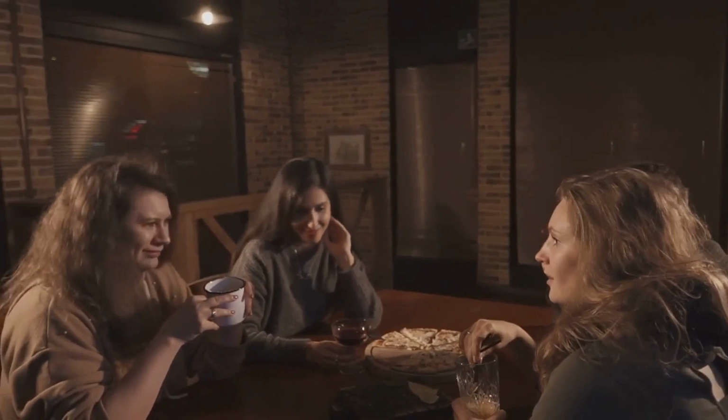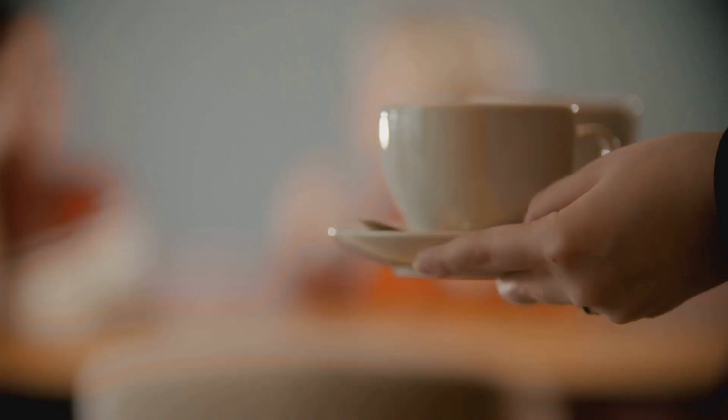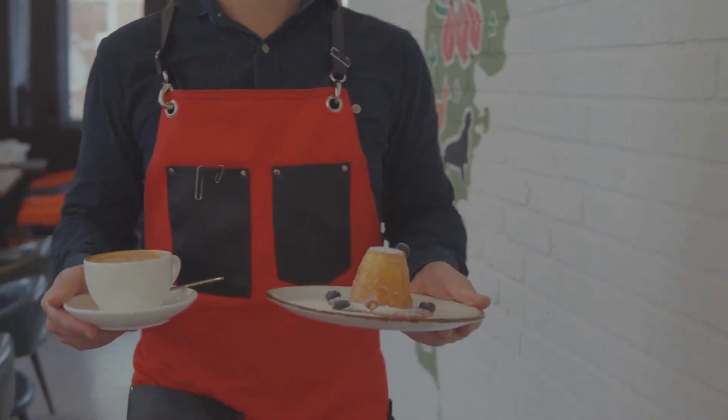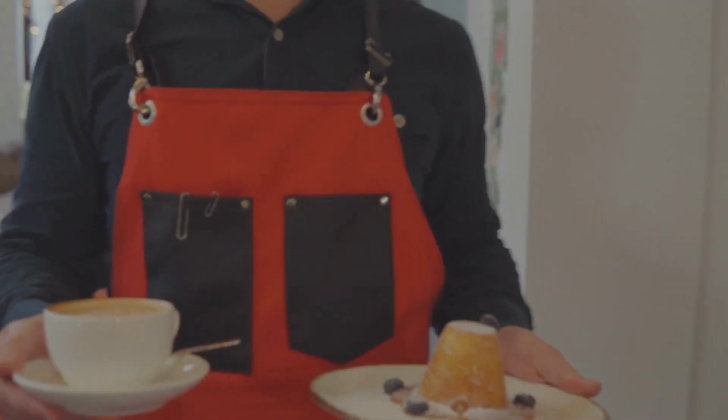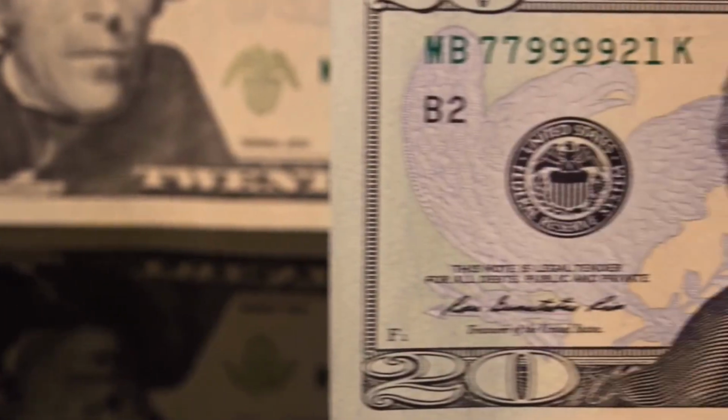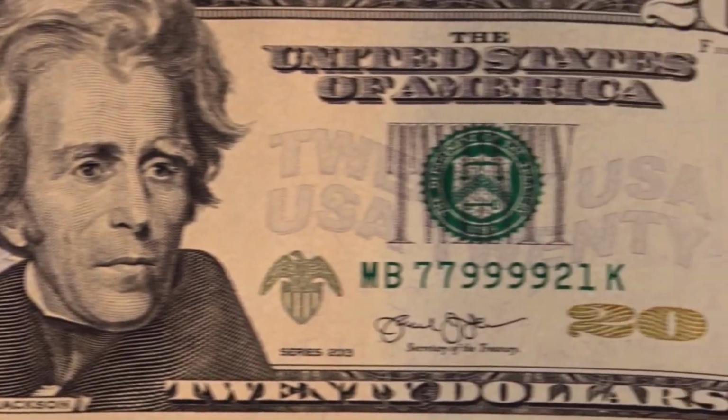Canada is a multicultural society known for its friendly and welcoming people. Canadians value politeness and respect, so a simple please and thank you go a long way. Tipping is customary in Canada, so remember to tip service staff in restaurants, bars, and hotels. A standard tip is around 15 to 20% of the bill.